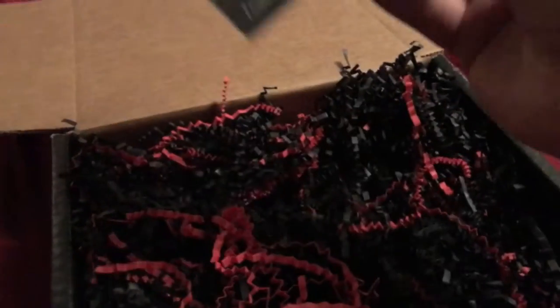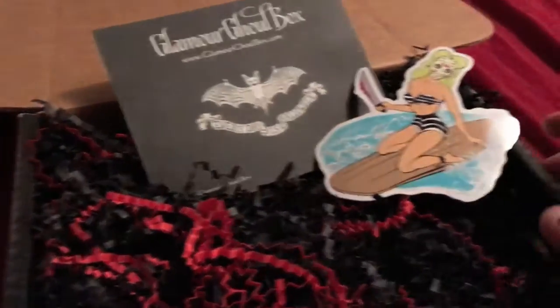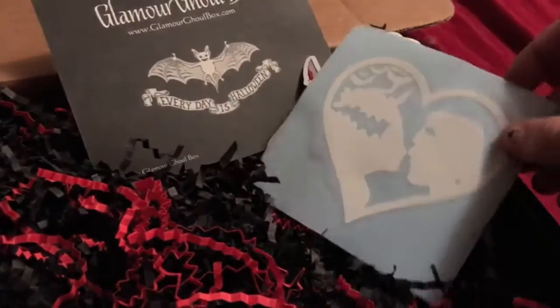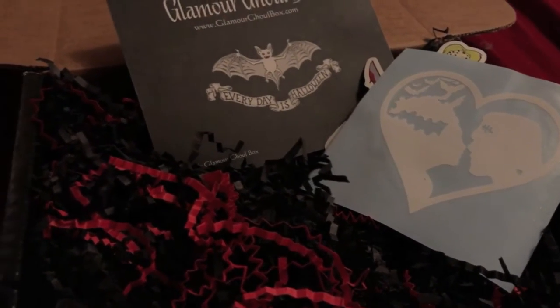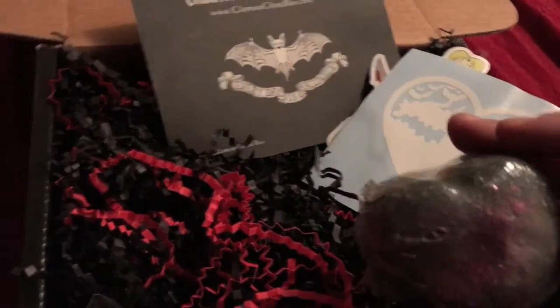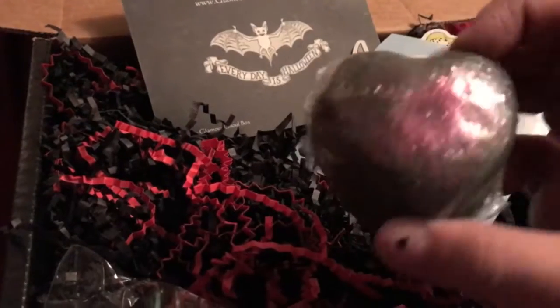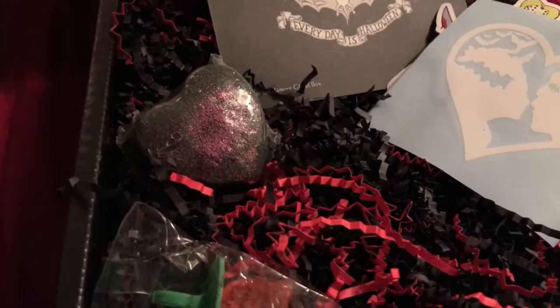All right, so recap, y'all. From Glamour Ghoul Box this month, we got the awesome pinup horror movie sticker, the vinyl sticker with Frankenstein and the Bride of Frankenstein. Well, Frankenstein's monster and the Bride of Frankenstein's monster. Haha, you gotta be all politically correct even with your horror movie monsters. You got the Mad Bombers bath bomb. I can't open the ring, but you got a ring.